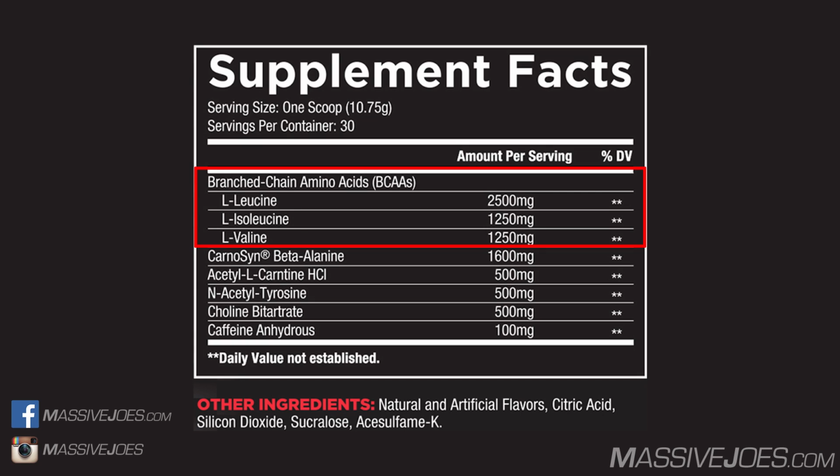The clinical dose, or the scientifically studied dose of BCAAs intra-workout, is between 5 to 10 grams. We have 5 grams in each and every scoop of this Core Nutritionals ABCD. So we would go so far as to say it's clinically dosed. Moving right along, we then get into beta-alanine, Carnosine beta-alanine, the best beta-alanine we have seen thus far, in a 1.6 gram dose, or 1,600 milligrams.